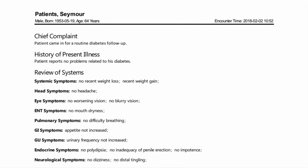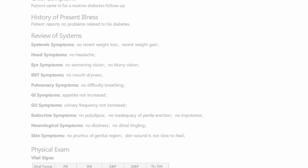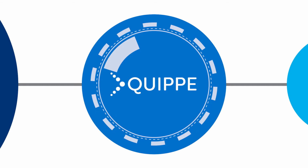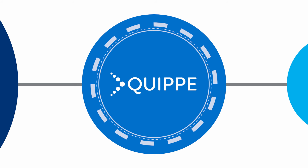The output of this process is a note that is based on high-quality, structured data that is easily shared. Interoperability, provider productivity, and compliance reporting. Quippe Clinical Solutions are the cure to these healthcare headaches. We make data actionable at the point of care.